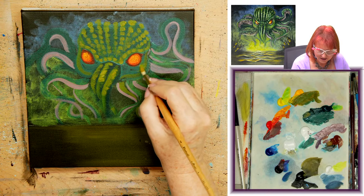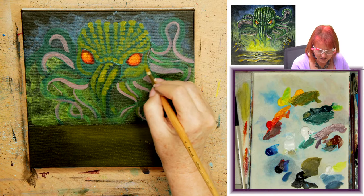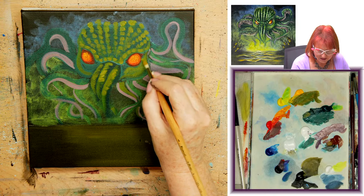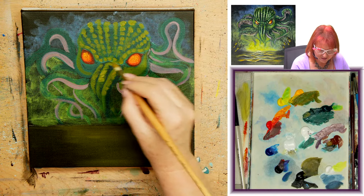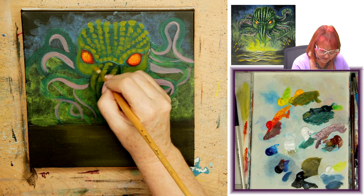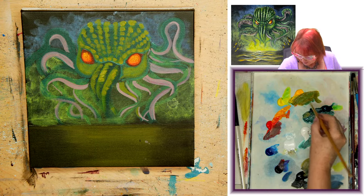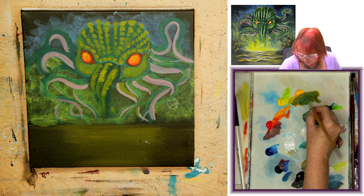So we're just starting to find those little some of the colors. It's very Cthulhu-y. Come here and highlight his little bone. Sort of a dry brush right here. Now I'm going to go a little more green in my mix.